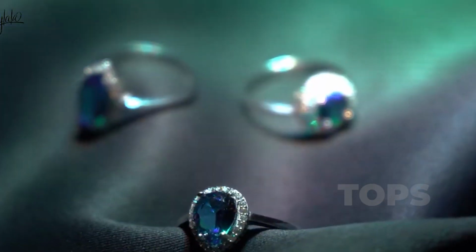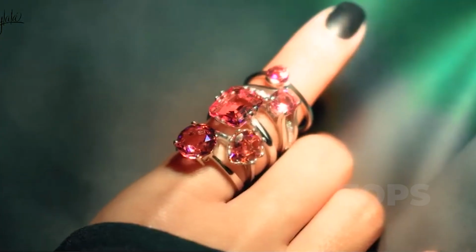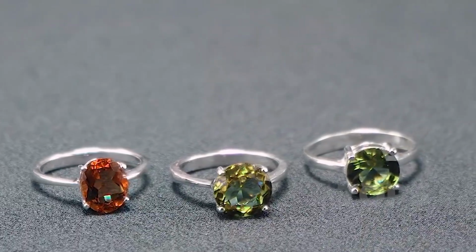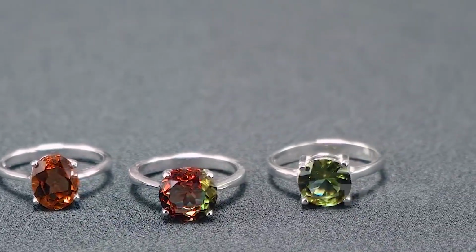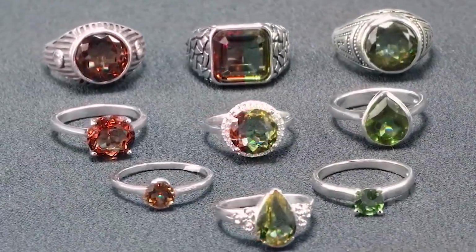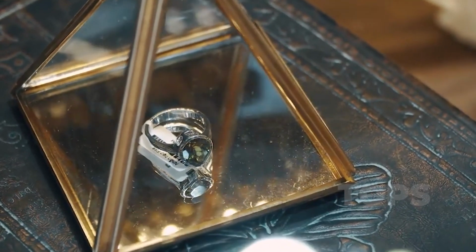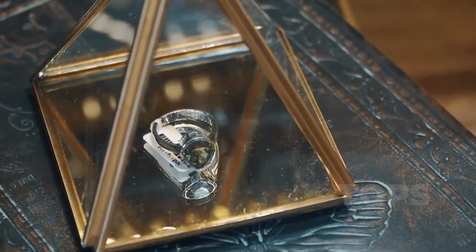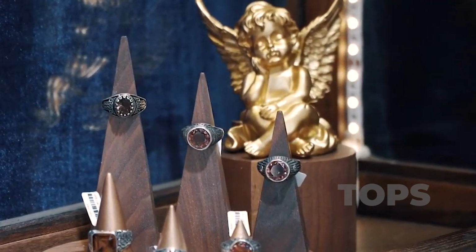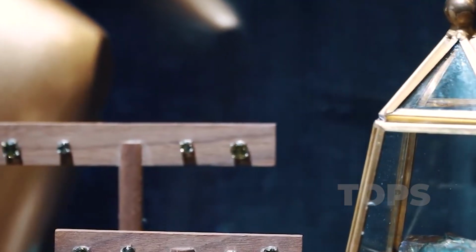The striking color shift, reminiscent of the colors of the Russian military, made Alexandrite a favored gemstone among the aristocracy, symbolizing power and transformation. Although the original Ural deposits have been depleted, new sources in Brazil, Sri Lanka, and East Africa continue to supply Alexandrite, ensuring its legacy as a treasure of both science and history.